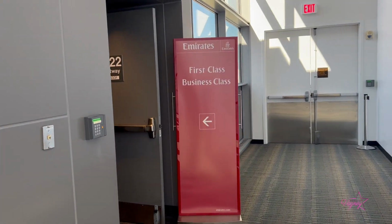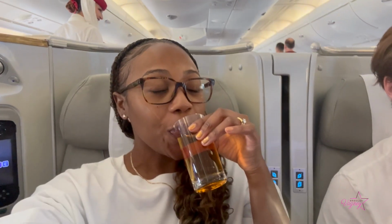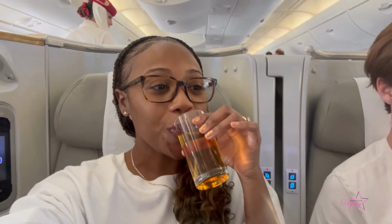First class and business class have their own gate to the upper deck of the plane. First things first, you are given a welcome drink. I chose apple juice, but you can choose between champagne, wine, water, really anything of your choice. Now you can just sit back, relax, and enjoy your welcome drink and get ready for the flight to start.